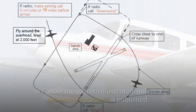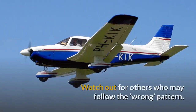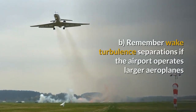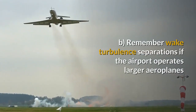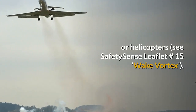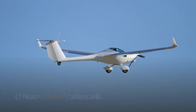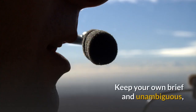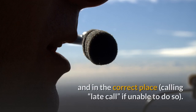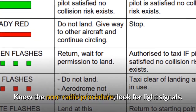Circuit pattern. Follow the pattern illustrated unless a different procedure is published. Watch out for others who may follow the wrong pattern. Remember wake turbulence separations if the airport operates larger aeroplanes or helicopters. See Safety Sense Leaflet number 15, Wake Vortex. Note others' radio calls. Keep your own brief and unambiguous and in the correct place, calling late call if unable to do so. Know the non-radio procedure. Look out for light signals.